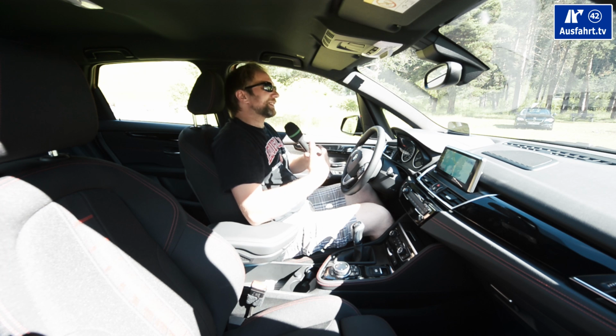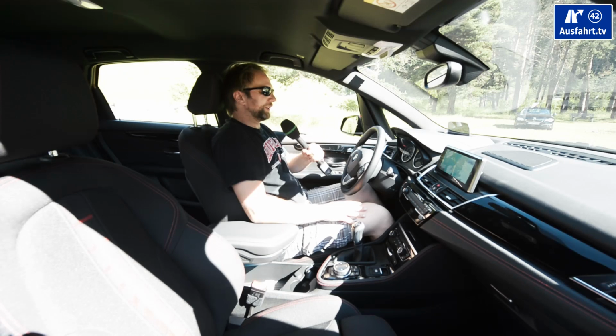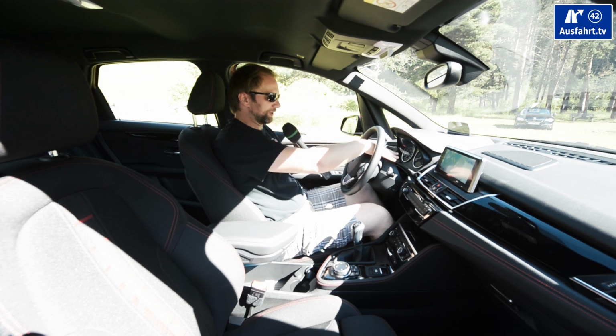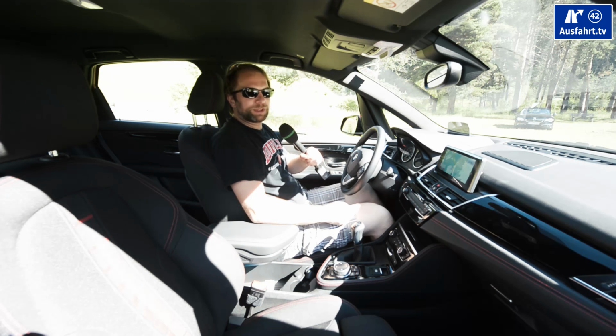So yes, I like it a little bit more if it's right in the windshield, so you don't have to lower your eyes at all. But this way you don't have to lower your eyes to the gauges right here. It's just a little tip, and it's not disturbing you too much from what's going on in the streets.